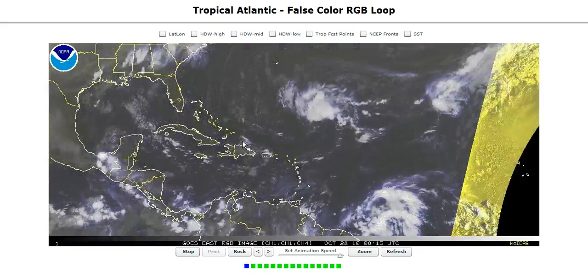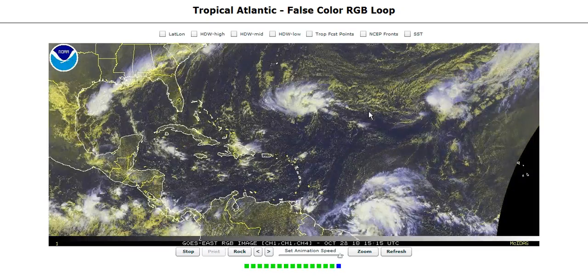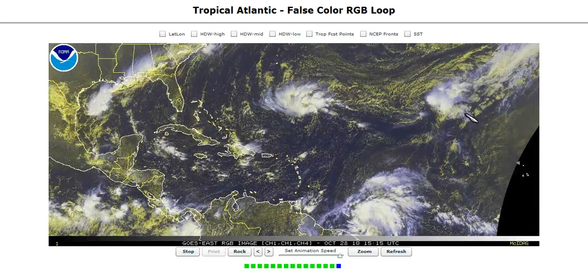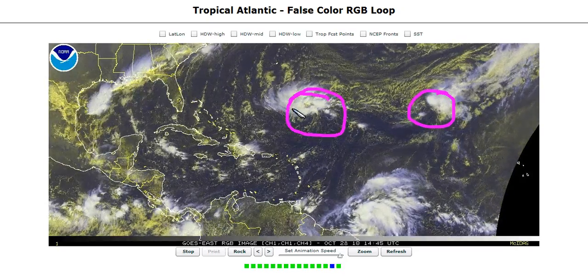Over here in the Atlantic, we have a surprisingly active day in the tropics for late October. We've got 3 areas of interest over here, and these two are really just subtropical lows that are trying to get their act together here.